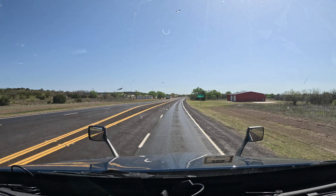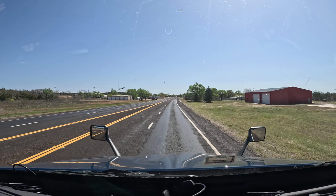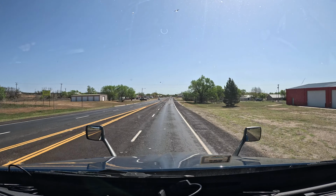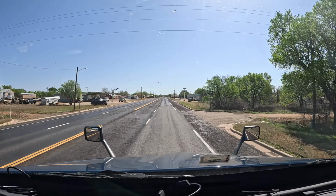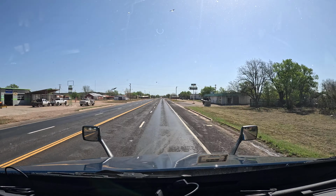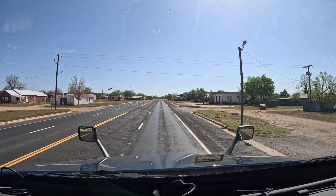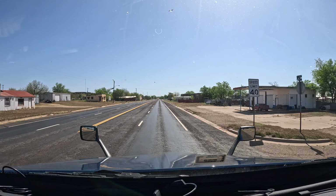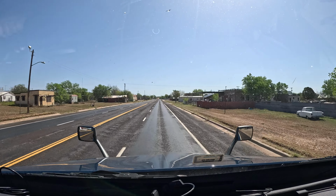It's 63 degrees outside. You can see the flags moving. We got a little breeze blowing. The old building to the right. Another old gas station. Another old gas station. A couple old buildings to the right or left.